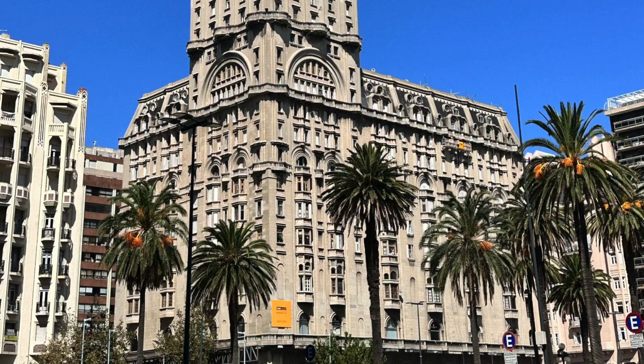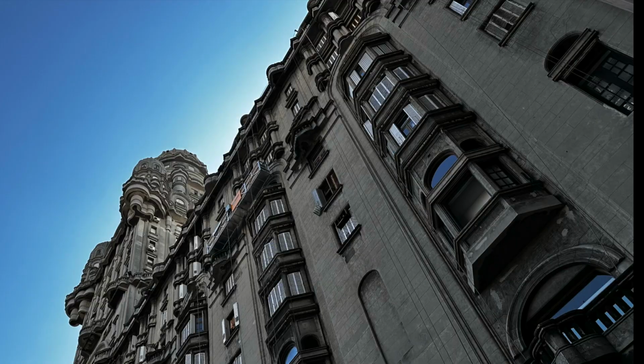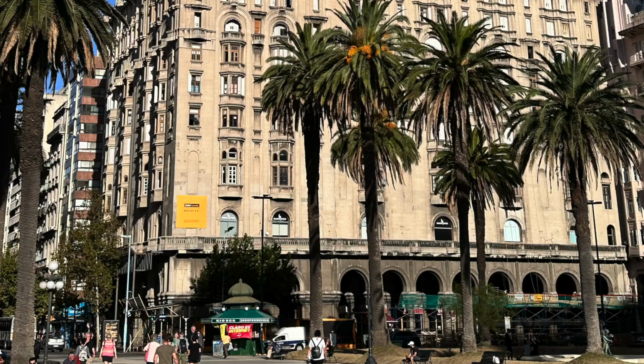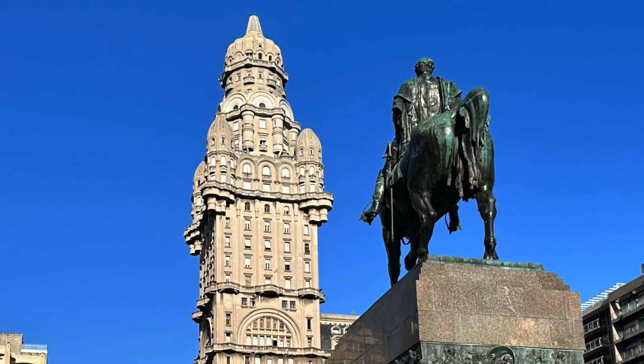It was built by Italian Mario Palanti as a luxury hotel, but it never opened. Instead, it became a lighthouse for a while and was the tallest building in Latin America. Now, it's just offices, apartments, and there's even a tango museum. Apparently, Mario built it in three sections: hell, being the lower floors, purgatory, the middle floors, and heaven, the higher floors. I'll take the penthouse.